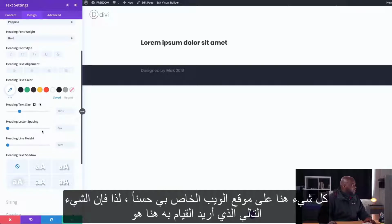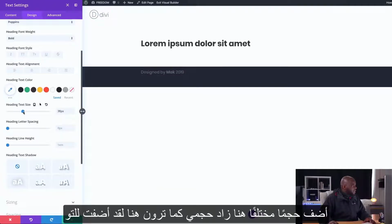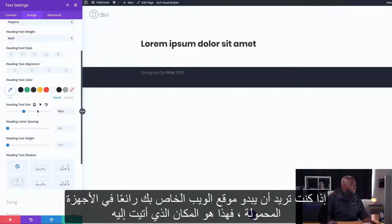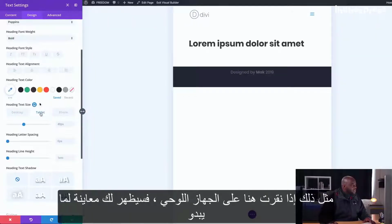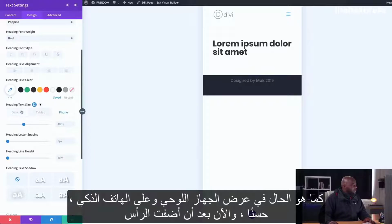Okay, so the next thing I'm going to do here is to add a different size here, increase my size. So as you can see here, I've just added my size to 40 pixels. And also you can specify the sizes for mobile devices. So if you want your website to look great on mobile devices, this is where you come, add your sizes here for mobile devices. So let me just show you what that looks like. So if I click here on tablet, it shows you a preview of what that looks like on the tablet view and on the smartphone.